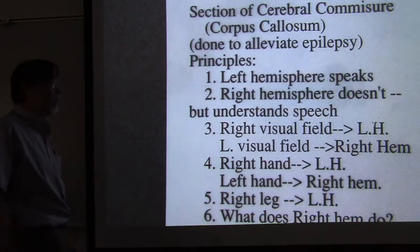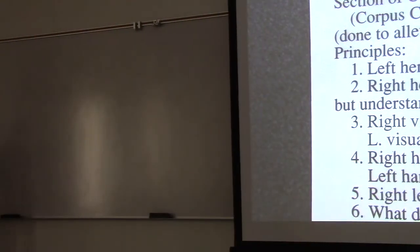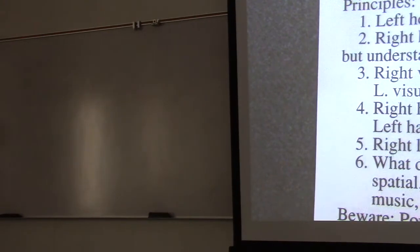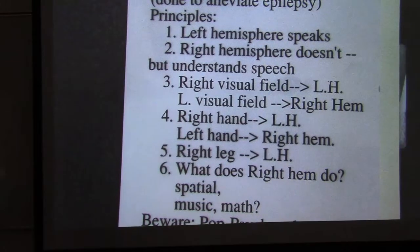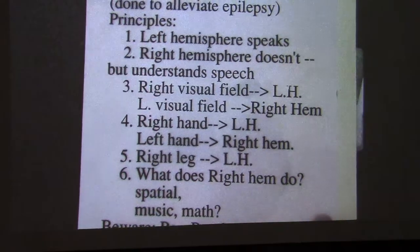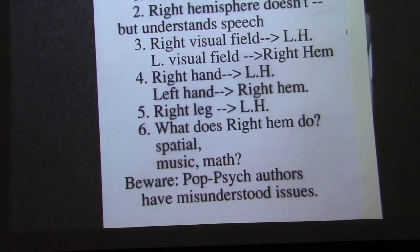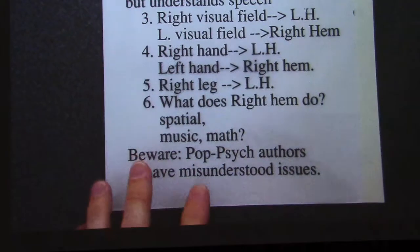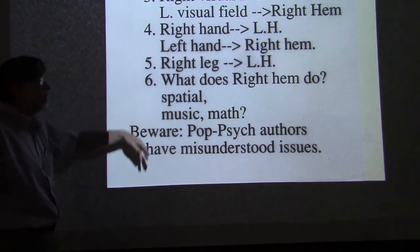The right hand, you can sing it to the tune of Them Bones, Them Dry Bones. The right hand is connected to the left hemisphere, and the left hand is connected to the right hemisphere. Anyhow, you can sing that to yourself if it helps you remember it. And the right leg's connected to the left hemisphere, and the left leg's connected to the right.